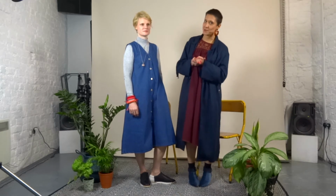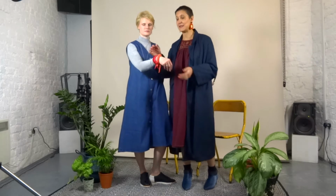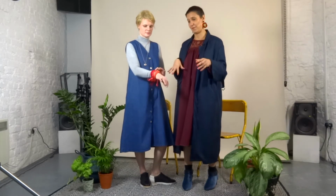Here we have Karen in our first outfit. Now, the nice thing about this outfit is if you're not big into red, what you're going to do is accessorize with red. Our first piece I'd like to talk about is these amazing bracelets by Kelly Gumdrops. And I just love how she's done the braiding. And you can just pop these on, they're super easy and they go with everything.